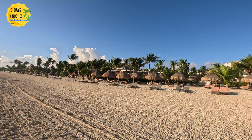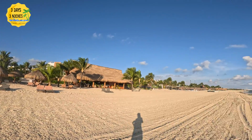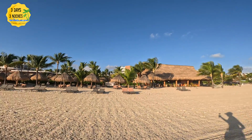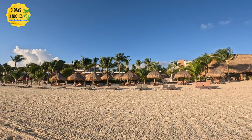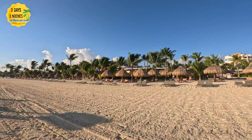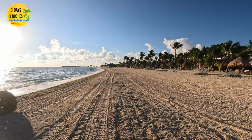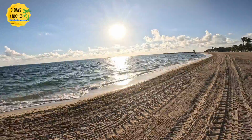There's also a ton of seating. So this area here is the non-upgraded side. And again, you can see there's a ton of palapas, there's a ton of seating. I didn't hear of anyone having to go and save seats. I'm sure that they did, but in the end there was enough seating for everybody.